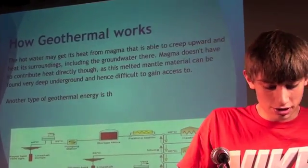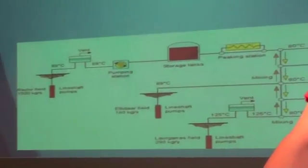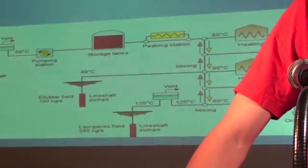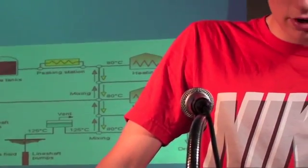How geothermal energy works. The hot water may get its heat from magma that is able to creep upward and heat its surroundings, including the groundwater there. Magma doesn't have to contribute heat directly though, as this melted mantle material can be found very deep underground and hence is difficult to gain access to.